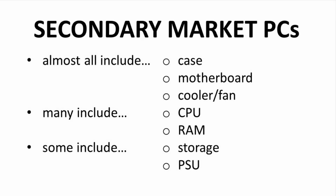Alright, so these tiny PCs are out there for the buying. If you get one on eBay, for example, what components or accessories will come with it? Well, almost everything you buy will include, at a minimum, the case, the motherboard, and the corresponding cooler fan system. Many will also include a CPU and RAM, at least 8 gigabytes and often more.